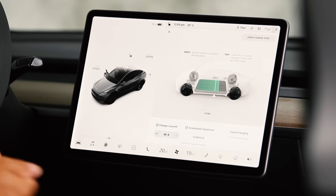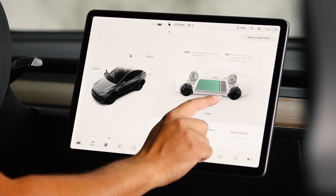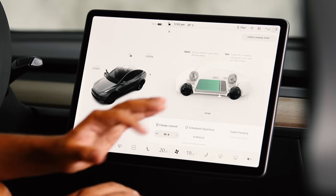Because a lot of people, when they first got them, they charge them and it only goes to 80%. And they're saying, what's wrong with my battery? It's because you have to actually go in the screen and adjust it to where you want it to be. And you can also schedule it. And you can also obviously see where you've supercharged it. And in terms of supercharging, you can go to the nav, very, very easy to use.